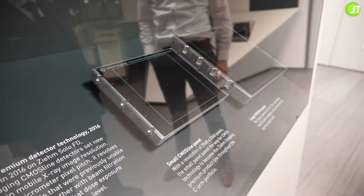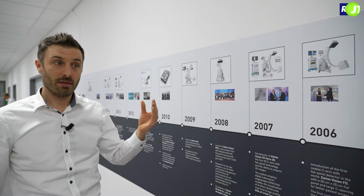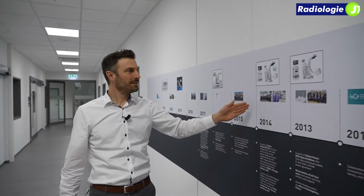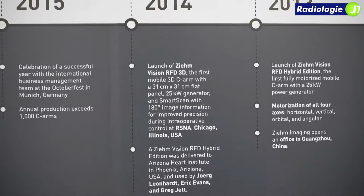From those panels, now we go through to those panels. On these current high-end panels, we have the CMOS technology in, more modern high-resolution technology. Initial ones were of amorphous silicon, and this is the latest technology, and it's called CMOS. Implemented 3D as well, so the machine could acquire 3D images. Latest milestone I like to mention here is 2014, where we presented our RFD 3D product line, a 3D C-arm with 3131 image size here, which we still have strongly in the market.